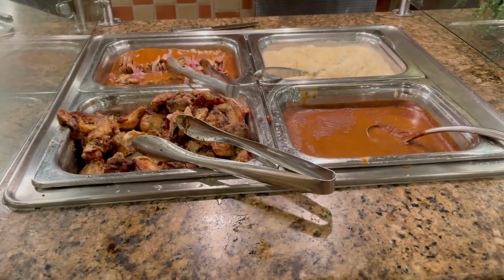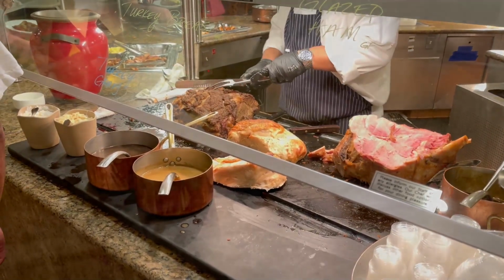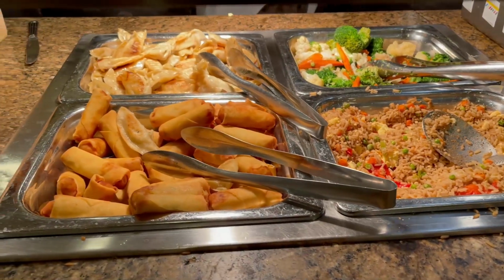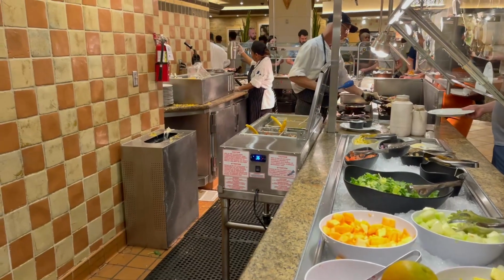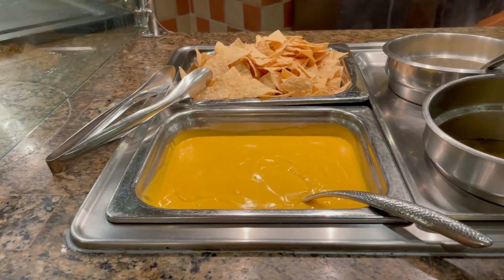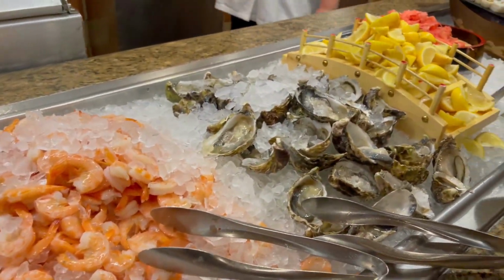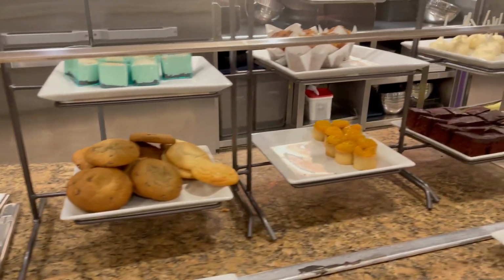And then your lunch options include things like carving stations. I think they had prime rib and ham. Then they have an Asian section that looks like it has some rice and some dumplings and egg rolls. There is a pasta station, and they have your typical buffet food like pizza and nachos. One thing I'm really excited about is the sushi area. There are some assorted sushi rolls, and it looks like there's also some oysters and shrimp, so we'll try that out. There's a dessert bar that looks absolutely fabulous, so we have a lot to look forward to.